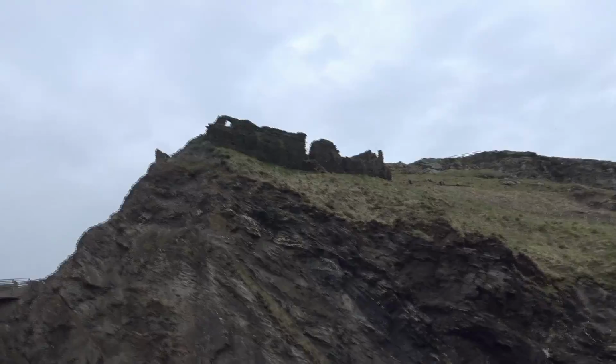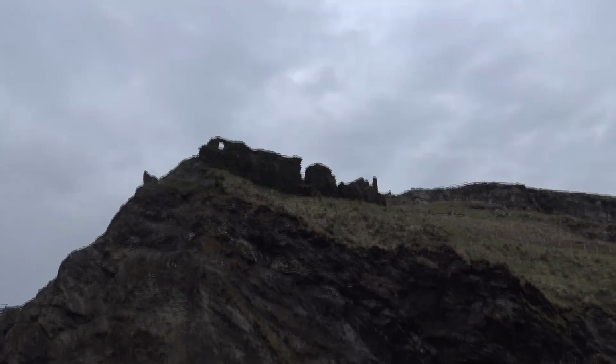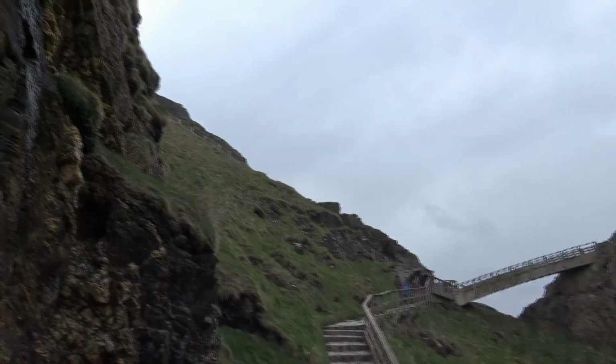Okay, a fun fact, there are remains of the castle up there, as you can see. And these two sides used to be connected, and the castle actually used to be a figure of eight, and there's another set of remains of the castle up there on the other side.